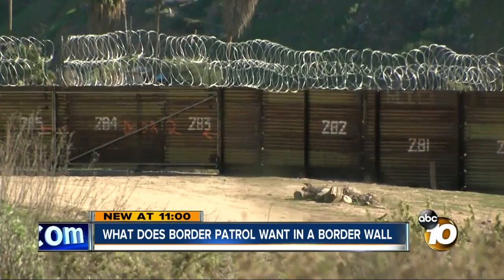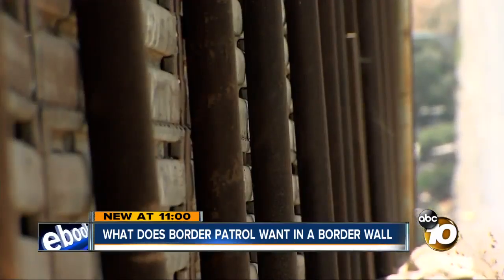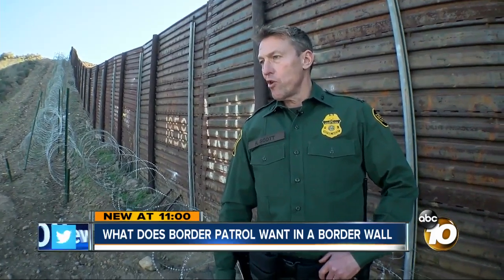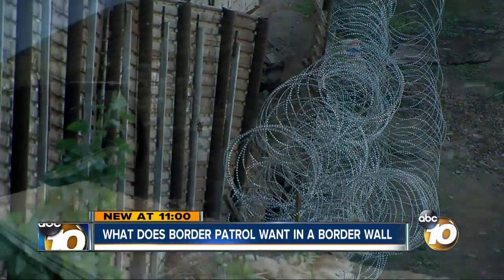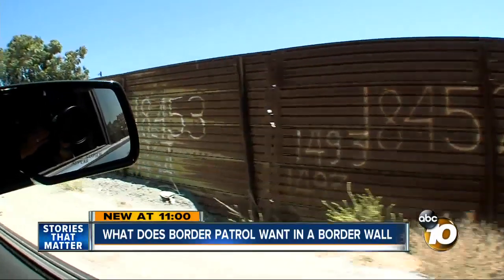But as we've learned, this fence was never meant to be a fence. It's just a stopgap. It wasn't designed as a fence. It wasn't designed as a border wall, if you will. It's military landing mat that was just left over from Vietnam era. We basically just took scrap metal that the military had and we turned it into a border fence because we knew desperately we needed something to delineate the border.